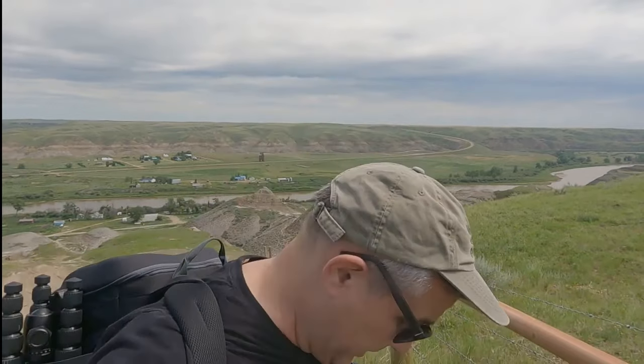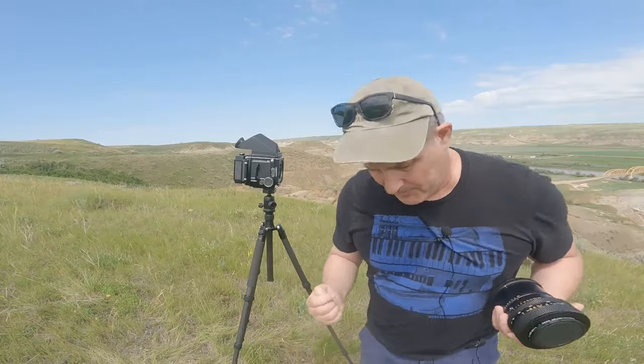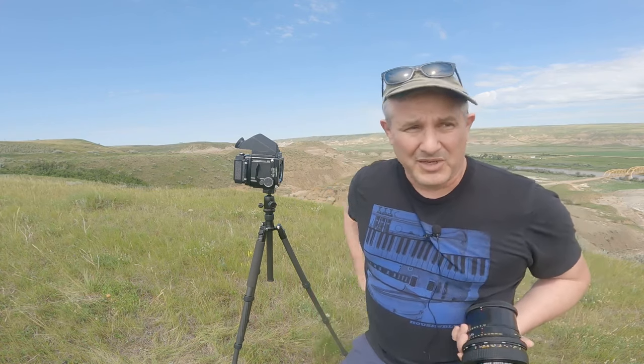I've got some Rollei infrared. I'm shooting all 120. I wimped out and didn't bother to bring any large format. So I've got some Rollei infrared, and I've got Delta 400, Delta 100, some HP5, Pan F. But from here I'm probably going to shoot some Rollei. Alright, I've decided to shoot some Rollei infrared and also Delta 400.